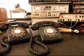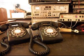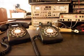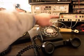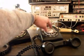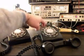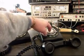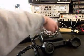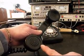I'll let the ring go a few times. Let it go one more time. Give you some dial tone. And now what we want to do is dial through our numbers. So if you watch the analyzer, you'll watch the numbers go by. I'm going to end in a 2, and then I want to transmit into the handset.